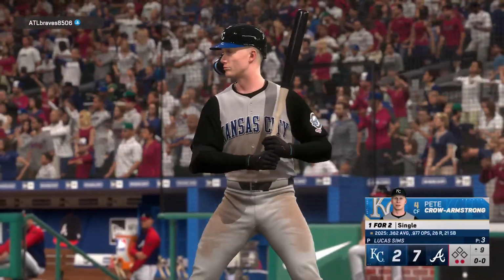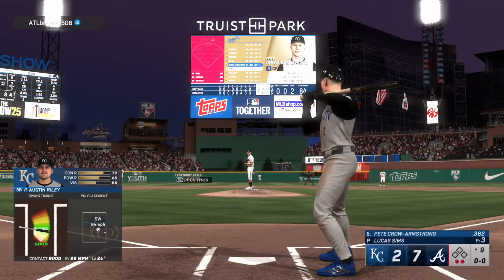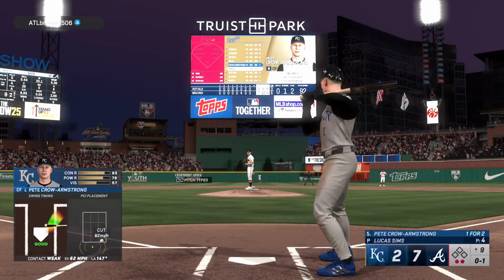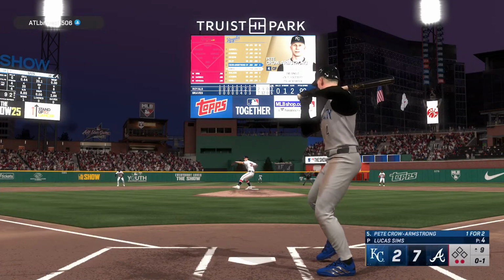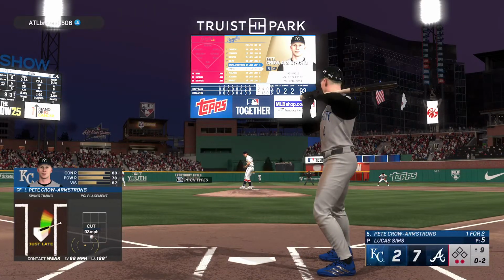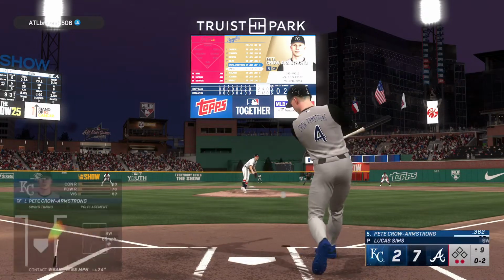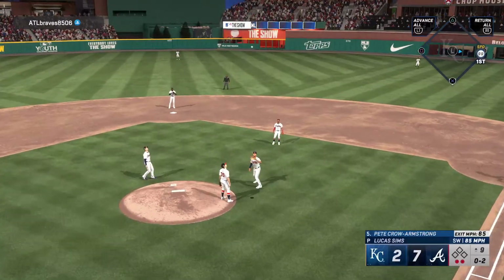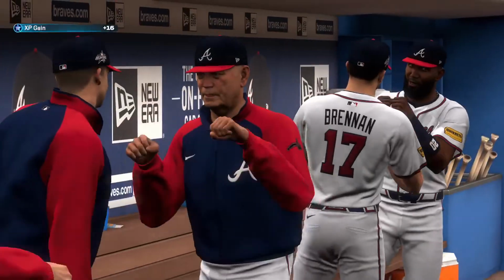And now it's going to be Pete Crow-Armstrong. Swinging, a foul back. That's out of play. He swings and fouls one off. This could end it. Swing and a ball popped up. Hauls it in, and that's the ball game.